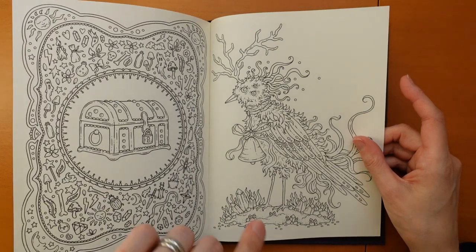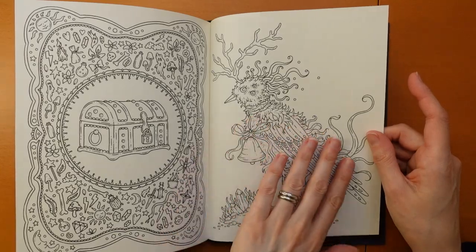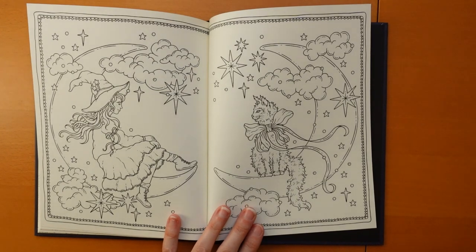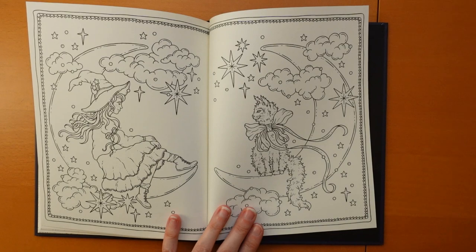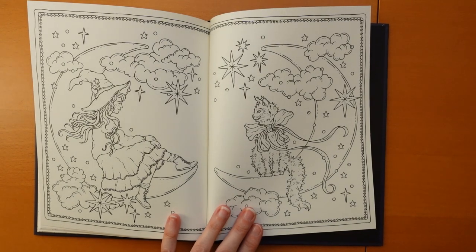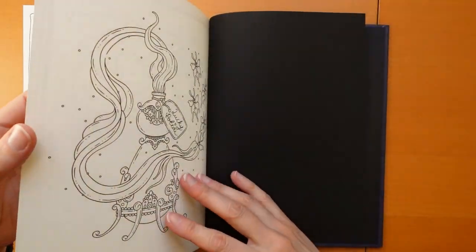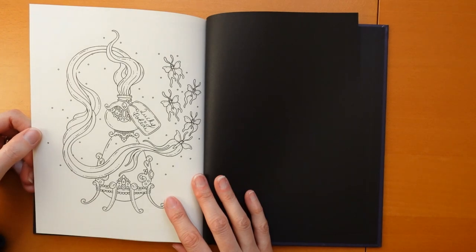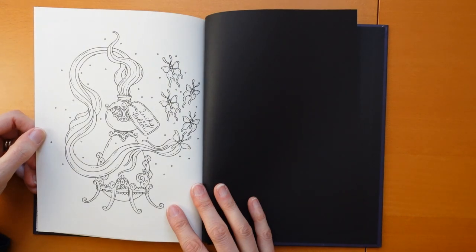And now we have a bird with three eyes and a bell. Very interesting. And an antler. We have crystals, but still beautifully drawn. Oh, now this is a sort of double page, isn't it? So they're both sitting on a moon looking at each other. It's rather sweet, isn't it? I think that's lovely. All the clouds and stars and things. I expect that's the end, is it? Oh no, we've got one more. Lucky potion. Look, there's butterflies coming out of it. Oh, how lovely. That's our last one.